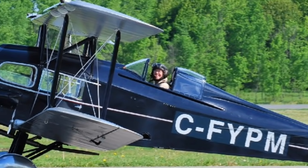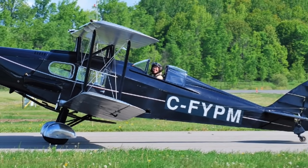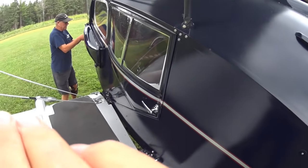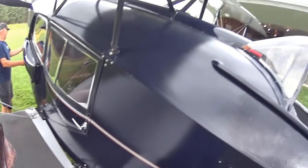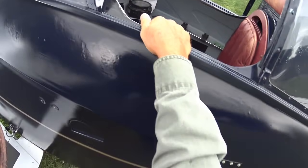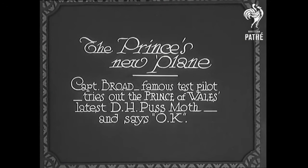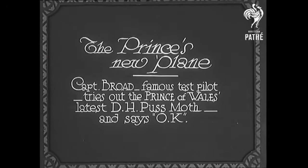Hi, Dave Hadfield here, and today I'm the lucky guy who gets to ferry this de Havilland 83 Fox Moth from Grand Valley to Edenvale, Ontario. It's the only Fox Moth flying in North America, and it has a wonderful heritage. It was first owned by the Prince of Wales, who would become King Edward VIII.